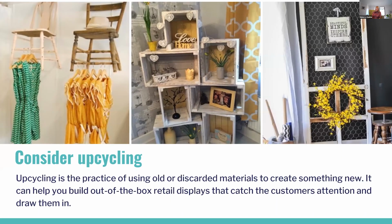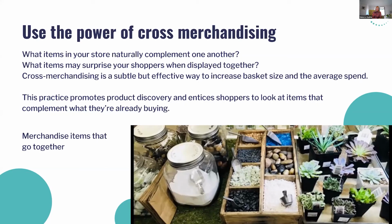Consider upcycling in your display. It is a really great way to add some texture and interest to your display by having something old partnered with something new. It creates interest and brings your customers' attention to your store, utilising other old, almost thrown out items in a really creative and inspirational way.